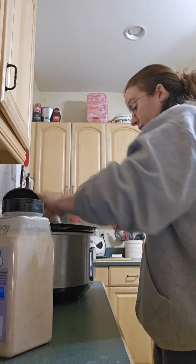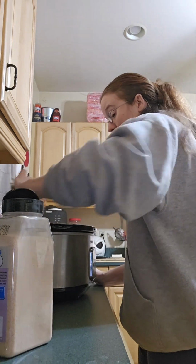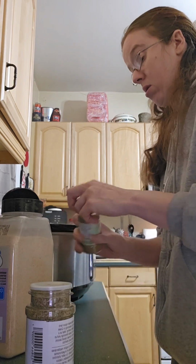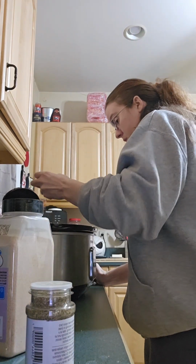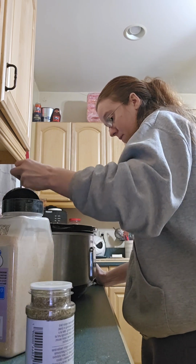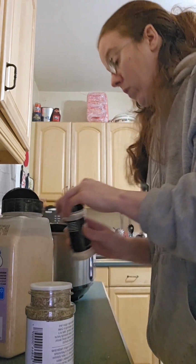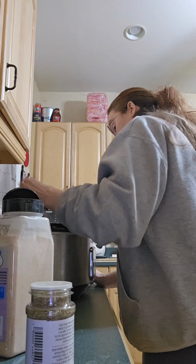Oregano. We're also going to use the same seasonings to season the meat. Celery salt, go light on this. Did not look light, but that's okay. I'm going to use some onion powder.